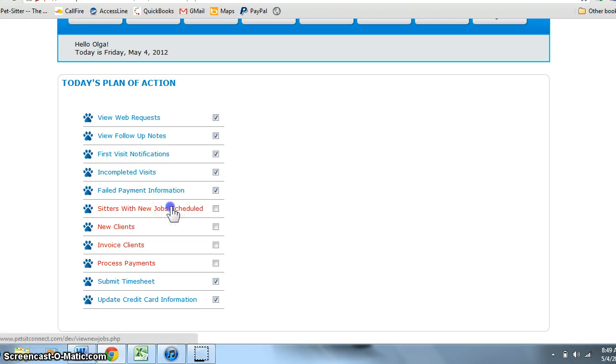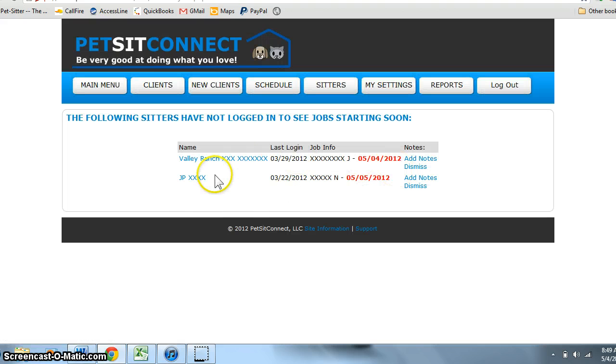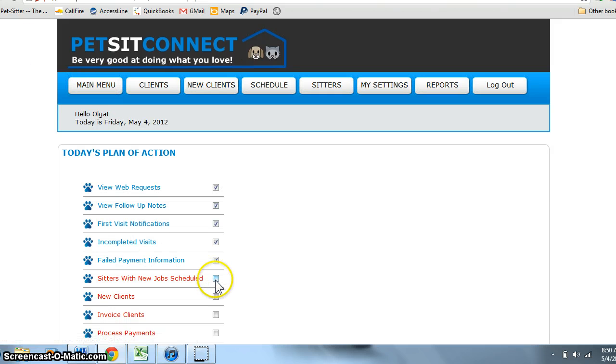Sitters with new job schedule. This is a great feature. It will pull up everybody that has visits scheduled within the next 3 days. Anything that's starting today or tomorrow will be in red. The day after tomorrow will be in regular black letters. That will visually give you an idea about who needs to be followed up with. And when you follow up, you can either add notes or dismiss this red flag. Then you check it off.